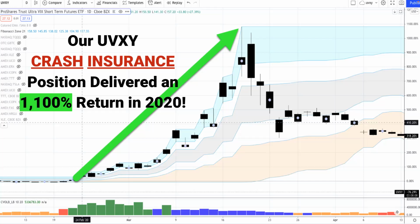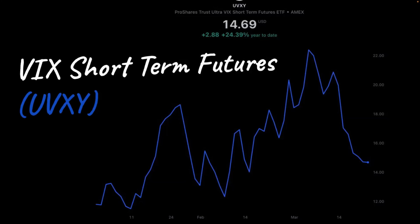Now, UVXY returned 1,100% in the lockdown of 2020 when the S&P 500 fell 34% in just under a month. So a 10% position in UVXY can completely protect your portfolio against a 90% drop in your stock portfolio in the event of a mega crash.